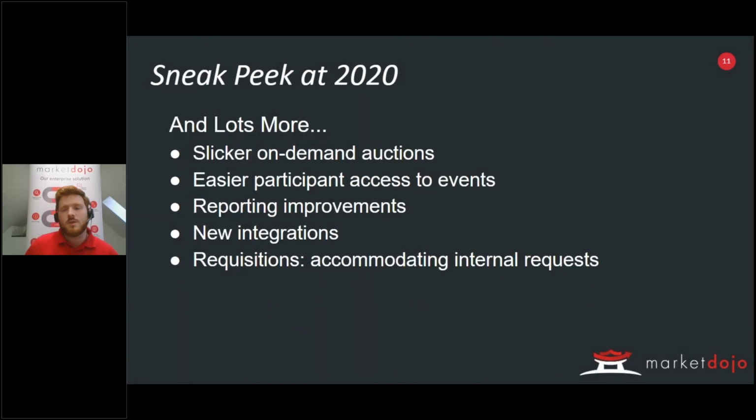There's lots more to come on the roadmap. You saw there are a number of items in there. Those are all larger projects. So we're looking to do slicker on-demand auctions, really guiding people from login all the way through to running their first event. We want to make it easier for participants to access events, maybe removing some of the more bulky parts of the login process, maybe automatic login from the emails, for instance. We're looking to improve our reporting in-app and external, so that's enhancements to the Power BI offering we have, but also having some more simple reporting within the system.